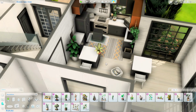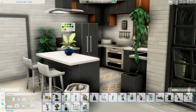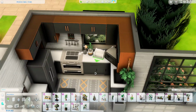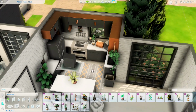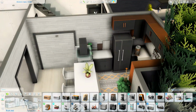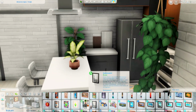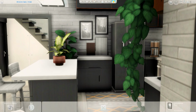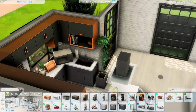So I ended up using this plant from the Blooming Rooms kit, which we use, I don't want to say heavily in this house, but I use it quite heavily in most of my builds now, because I love plants in The Sims, and if I don't know what to put in a space, I'll just put a plant. So it's almost like that kit was made for me. I know it wasn't, but I feel like it kind of was.